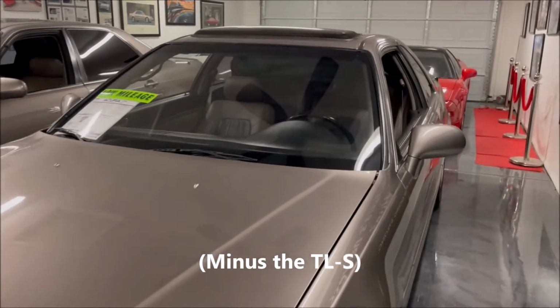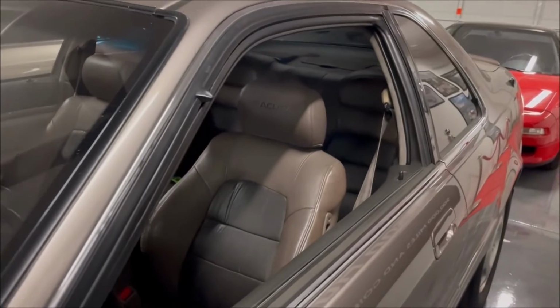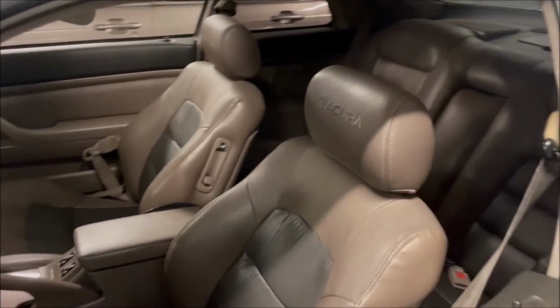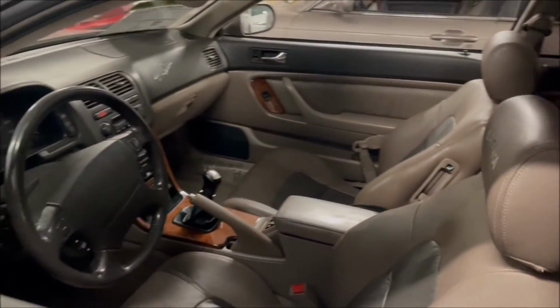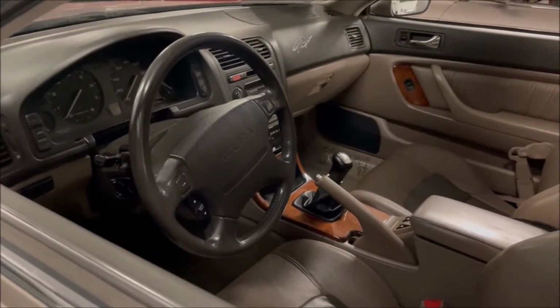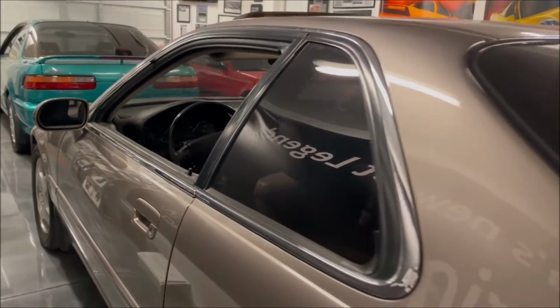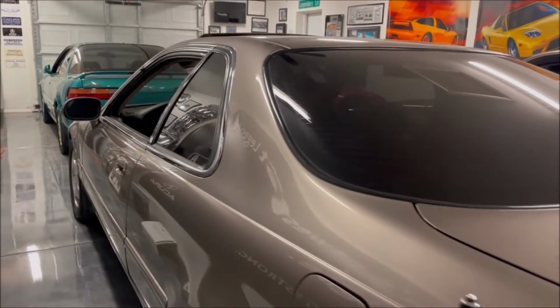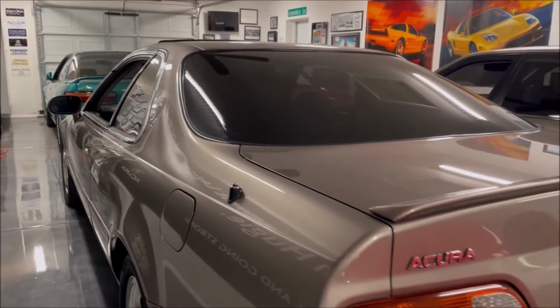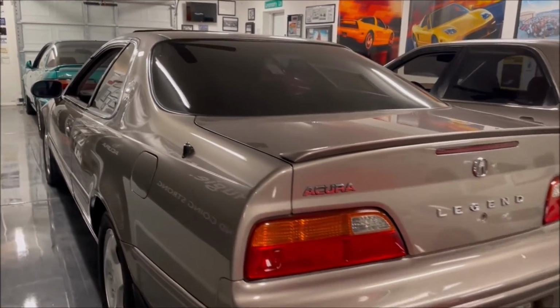The Legend Coupe, in fact, is headed to Wichita, Kansas in about a week and a half. This car is going to the National Acura Legend Meet, going to be putting 2,000 miles on it. Currently, it's at 581,500, and I'm super excited to stretch its legs. This car hasn't been able to really be on a long distance road trip for a little bit of time now, so it'll be great to get out on the open road with it.